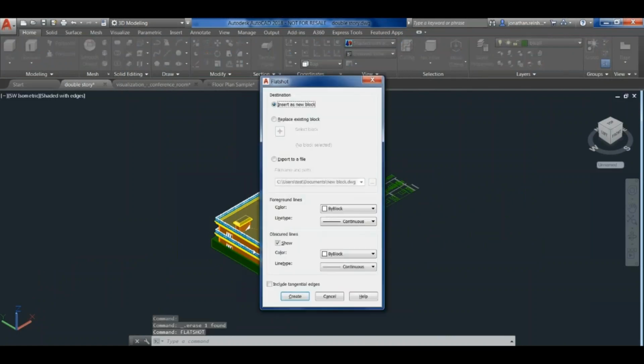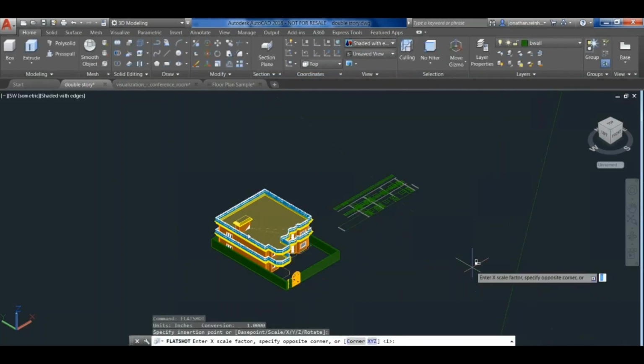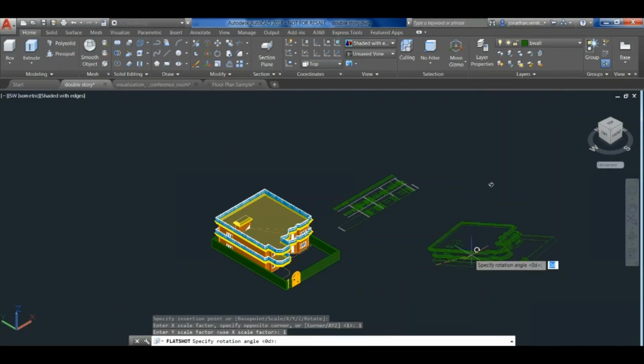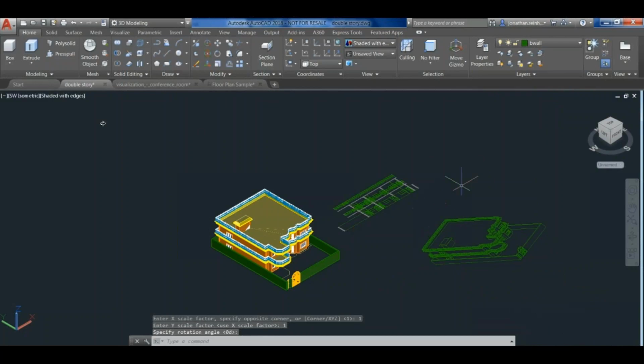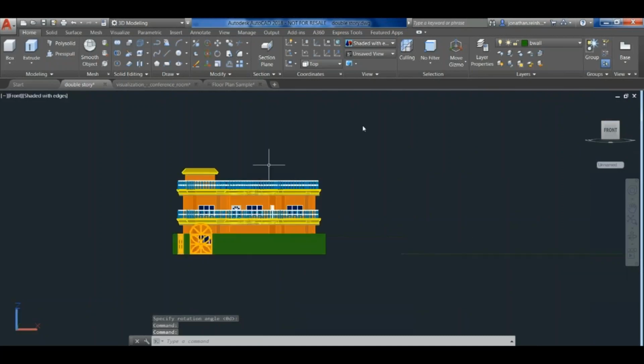So I'm just going to show you the flat shot option, which is similar. So that basically takes a 2D view of any view that you have open. So if it's a 3D orthographic view, it will create a 2D version of it. So you can see there it's created a 2D version, and that's just flat 2D line work along the XY plane. So it has no Z axis. And you can see if I flip to front view, it's completely flat line work.